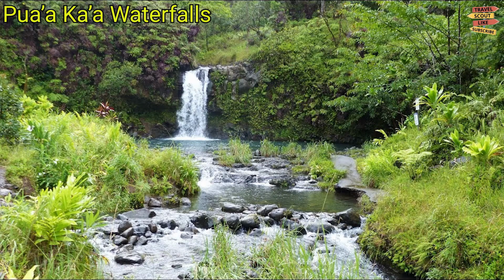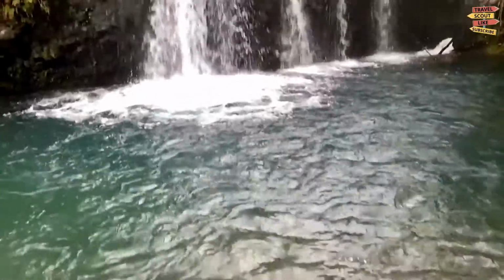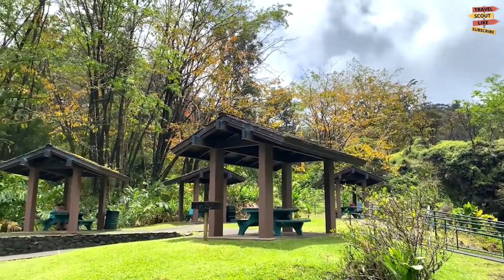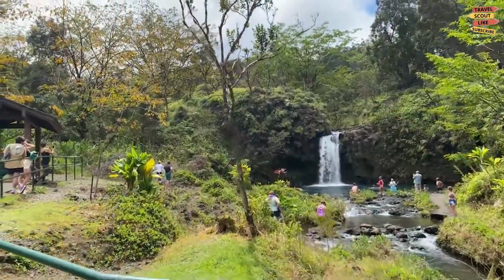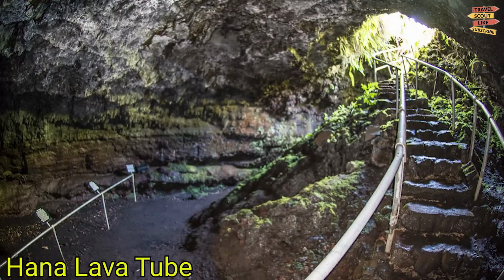Pu'aka'a Waterfalls. If you want to go hiking on your trip to Maui, make sure to visit Pu'aka'a Falls Trail, where you will get to experience the breathtaking waterfall and gorgeous views. Aside from the waterfalls, you can go bird watching and even visit year-round. The trail to the waterfalls is only 0.4 miles, so it's not a long hike at all, making it perfect for the whole family.